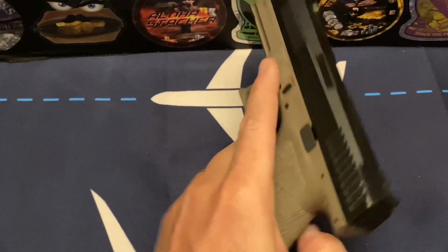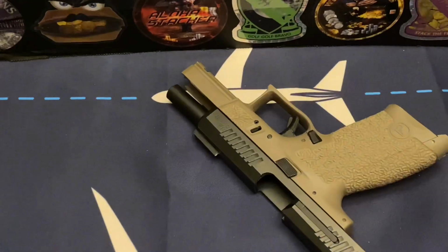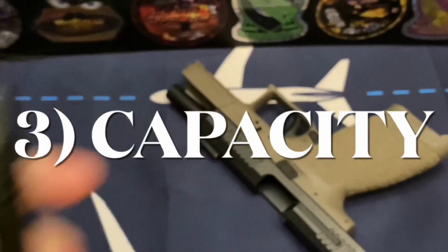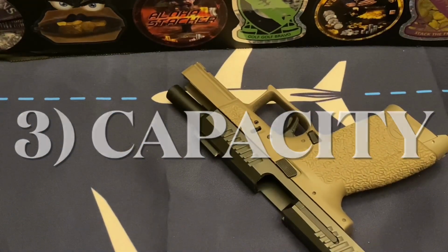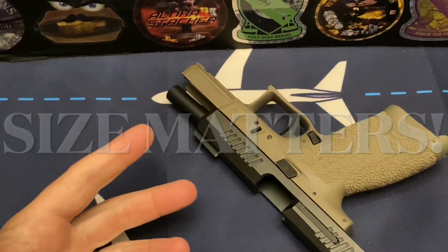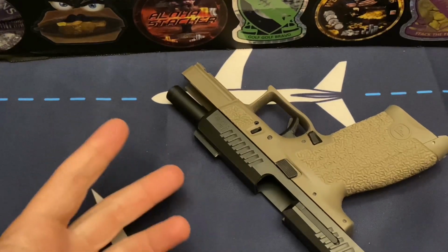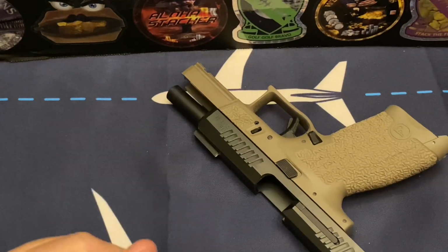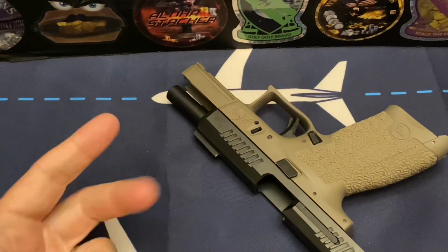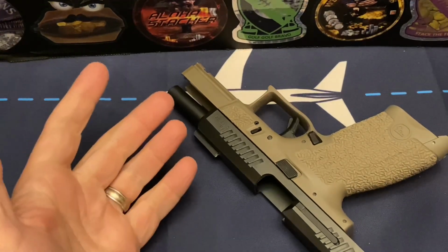Number 3 reason that I carry my P10C almost exclusively is this. Capacity. 15 rounds in the magazine, 1 in the chamber. You've got 16 shots of 9mm. I'm not really sure what the state of New York and California and Illinois, et cetera, are telling you about capacity in magazines. Bad guys don't have to come in just singles.